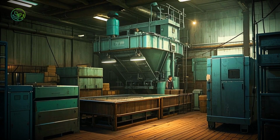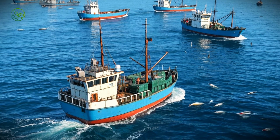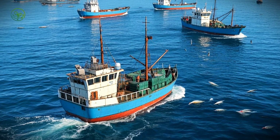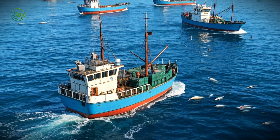Transporting high-value live fish across oceans isn't a matter of luxury or spectacle. It's a necessity forged by global demand, ecological limits, and technological ambition. But behind every successful voyage lies a quiet transformation, the reinvention of freight as biology.